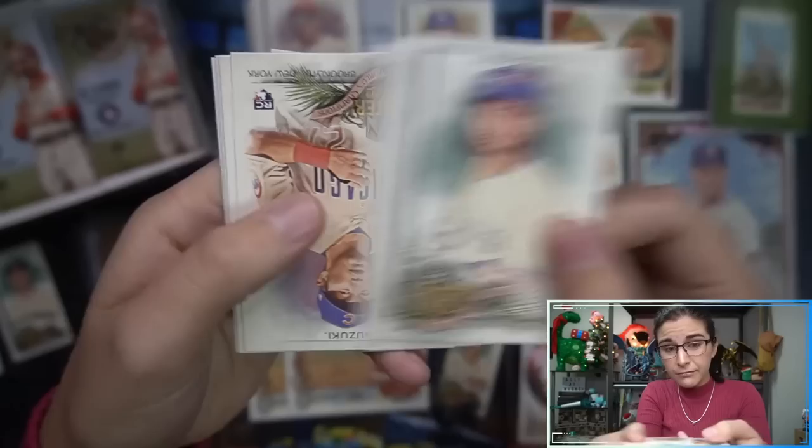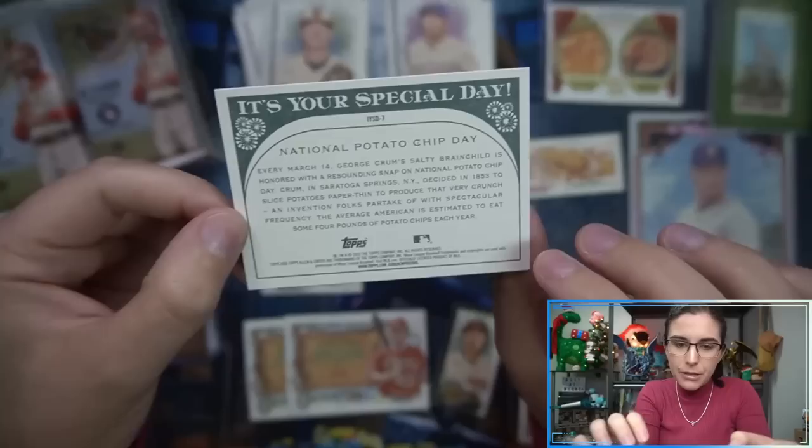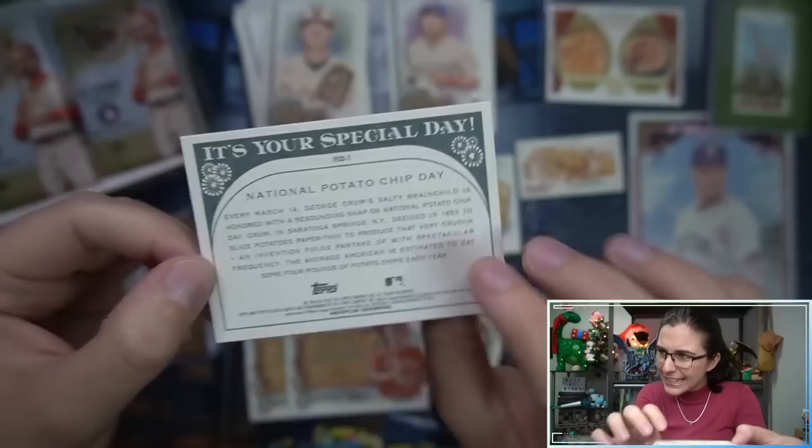I have not been separating out our rookies. It's okay. We need the space. Look at that, Frank Thomas. Cool. It's National Potato Chip Day. Does it say what day it is? March 14th? Pie Day? What do you mean you're going to put Potato Chip Day on Pie Day? That's Pie Day. Alright, that is nice, though.